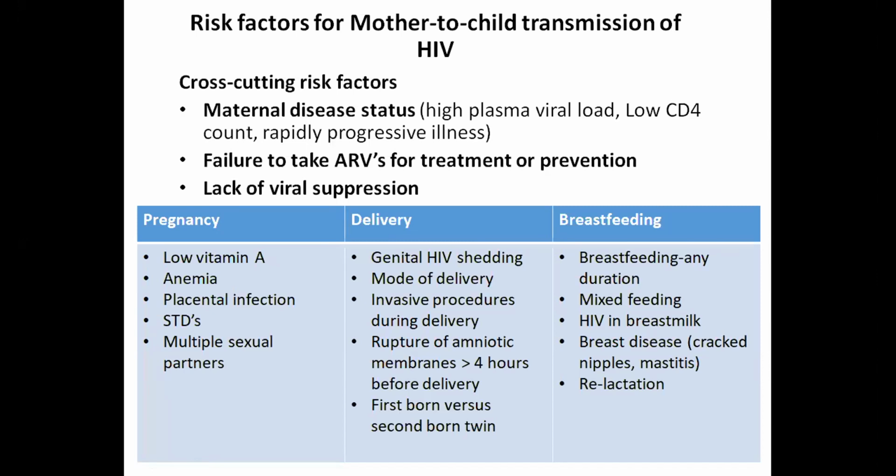Prolonged rupture of membranes becomes a risk factor for both HIV and sepsis, and the first twin is at higher risk of acquiring infection. We always want to encourage exclusive breastfeeding. Breastfeeding of any duration poses a risk to the infant, but like we have said, if mom is virologically suppressed, that risk is minimal. So we want to avoid mixed feeding, particularly in those first 6 months of life.